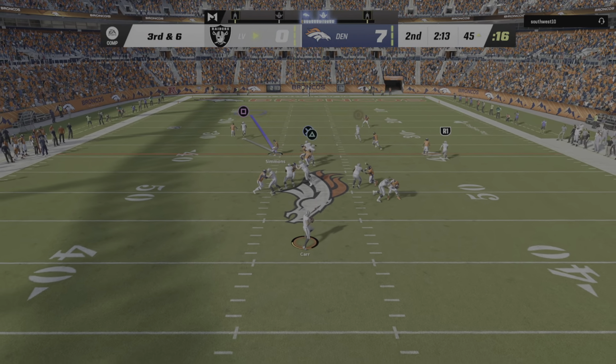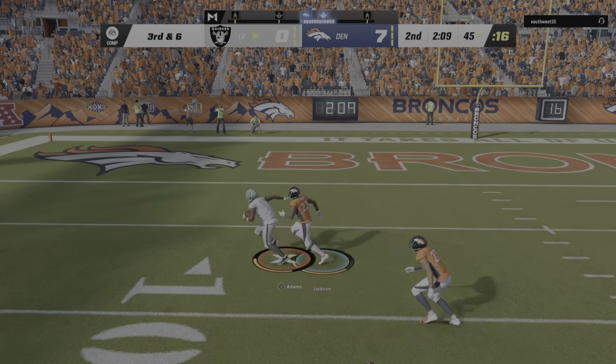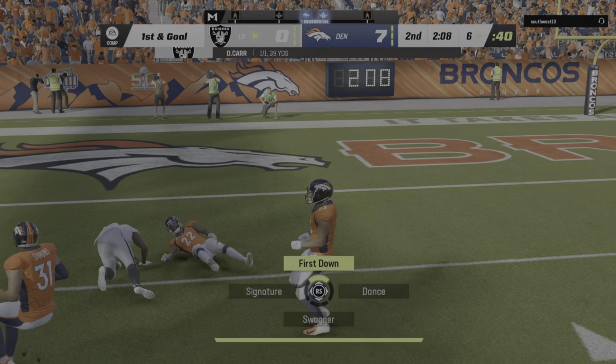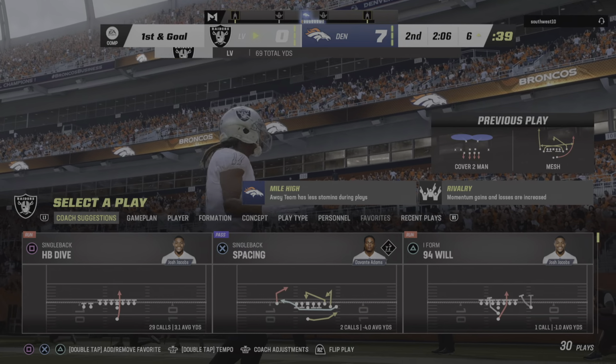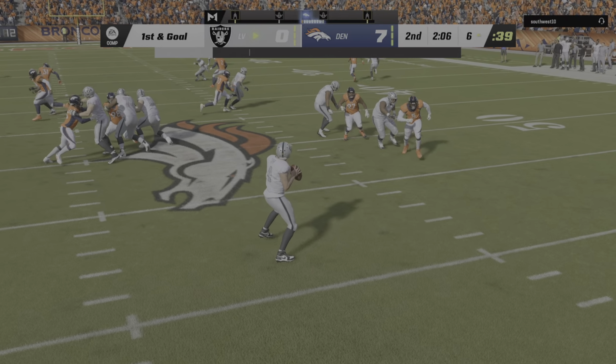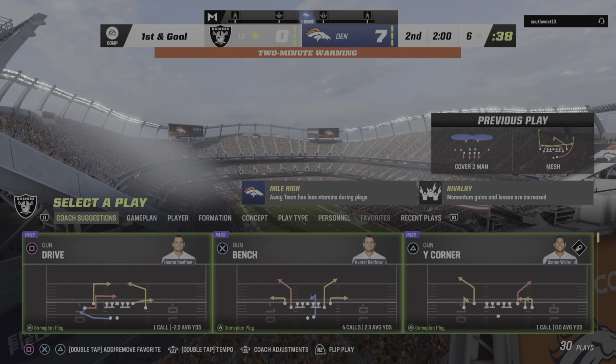Throwing it's Carr on 3rd down. Looking deep for Adams. And he's got it inside the 10. And down he goes, taking it inside the 10, just shy of the 5 at the 6. Last play, they didn't even get back to the line of scrimmage. Now they gain almost 40 yards here.